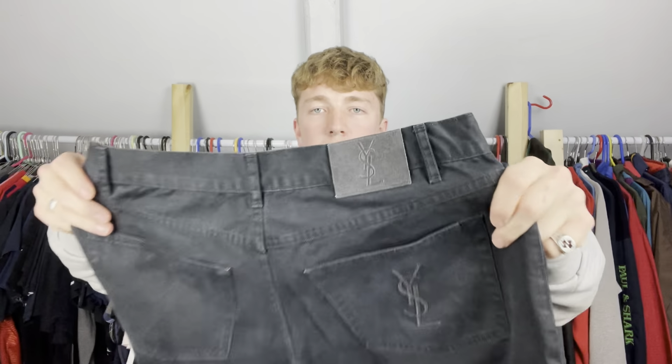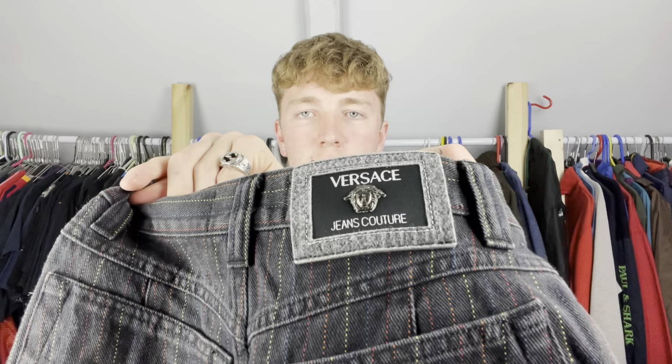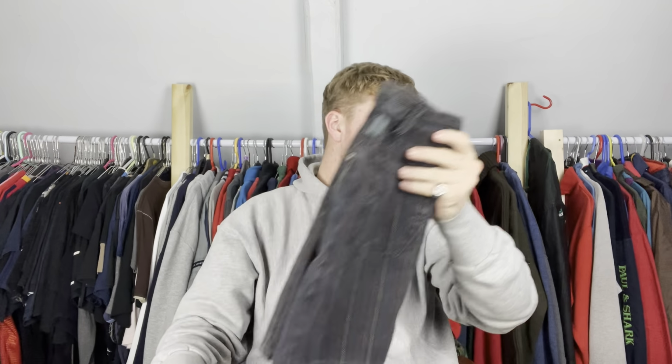And then the final two bottom half bits I got in a big bundle with a few other items. But first pair is this YSL spell out trousers. Just got the YSL spell out on the back of the bum, and then that there. Can't remember what I paid, but I think I paid like £20 for these two items and a few other items that I got for them. But then the final bottom half bit is this really cool Versace Jeans Couture skirt. It's like a denim skirt. It's got sort of a pinstripe rainbow pattern all along it. Really sick. I'm not too sure what I should price that at. I'll have to have a look on Depop and see if there's anything similar.